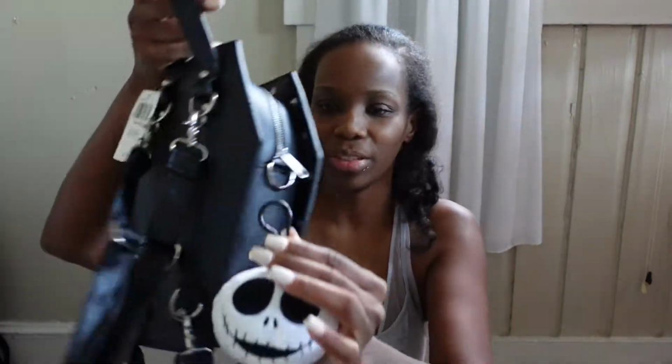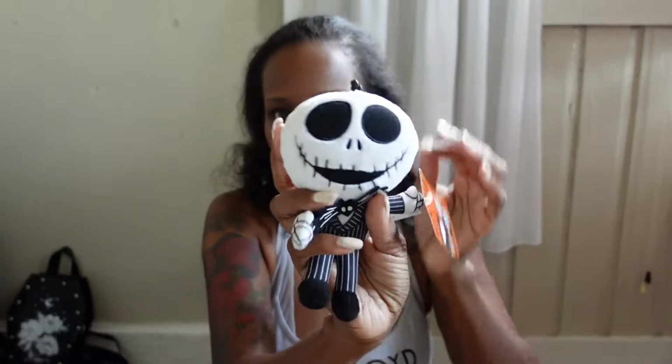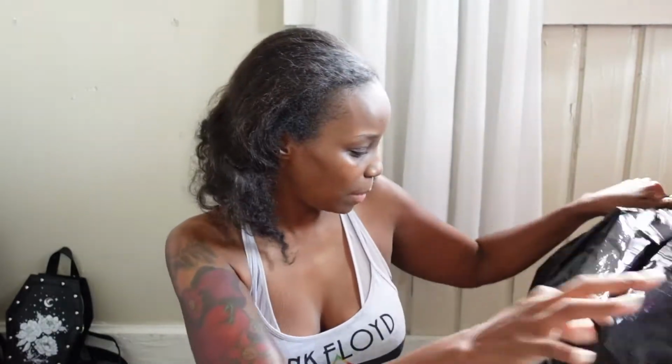I mean, because he going on the side clip right there. He most definitely going on the bag. So, yeah. And he was $9.90, y'all. He's so cute. I just love Jack. Girl, I just love me some Jack. So, he was $9.90. And then, next up, the last bag I got, y'all.